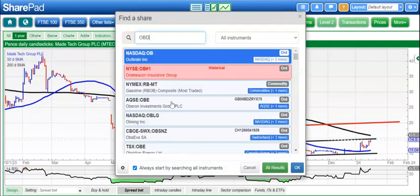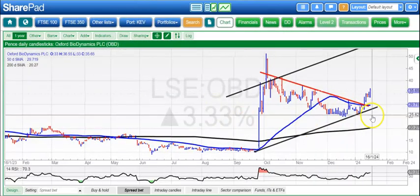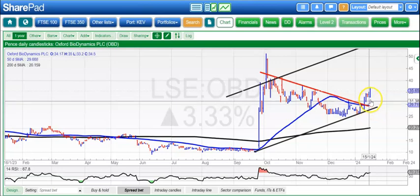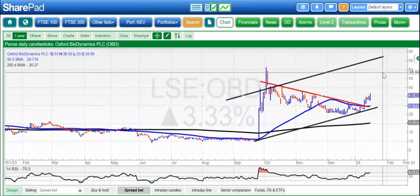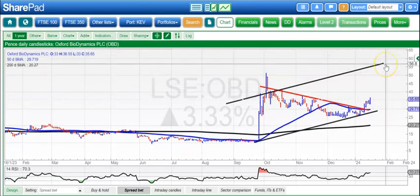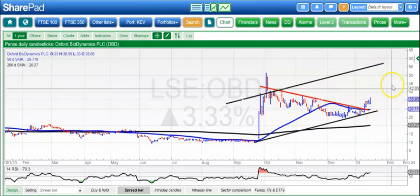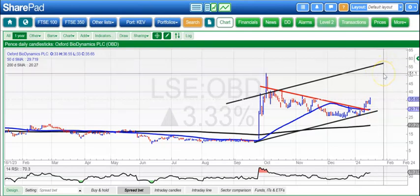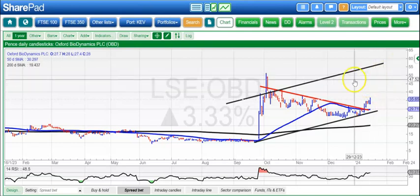On to Oxford Biodynamics, which has made good on the break of that resistance line there from back in October, and the 50-day line at 30 pence. Was saying before, while we're above that 30 pence zone, looking for up to 55 or even 60 pence over the next couple of months, maybe by the end of March. The way things are going, looks as though that would be the right time frame. Obviously, we've got the old October resistance there at 51 pence initially.